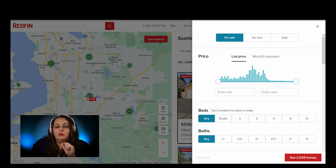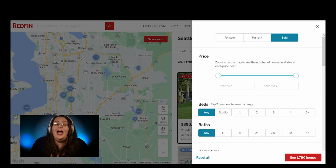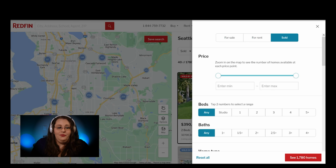When you sign on to Redfin, it automatically selects for sale for you. When you're looking for comparable houses, we don't want to compare houses that are currently on the market. We want to make sure that we're comparing houses that have already sold. If you're comparing homes that are on the market and that haven't sold yet, you aren't getting accurate pricing data, because like I mentioned before, sellers tend to overvalue their homes. So to get accurate data, you want to look at homes sold, because that's what buyers are actually buying houses at. Those are the prices.